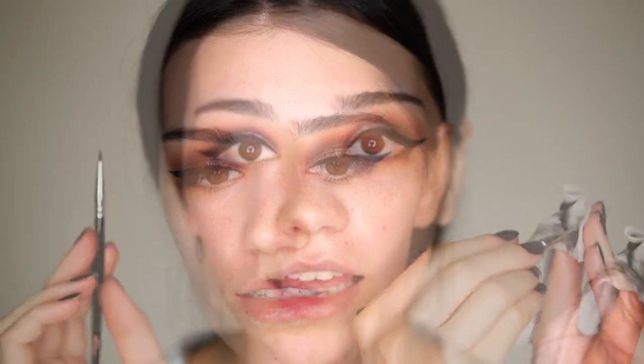One thing that I do all the time is I try to clean the brush whenever it gets really full of product and quite hard. So I just take a makeup remover wipe and I just try to take off the excess. And then it's fresh and I can use it again with gel liner.